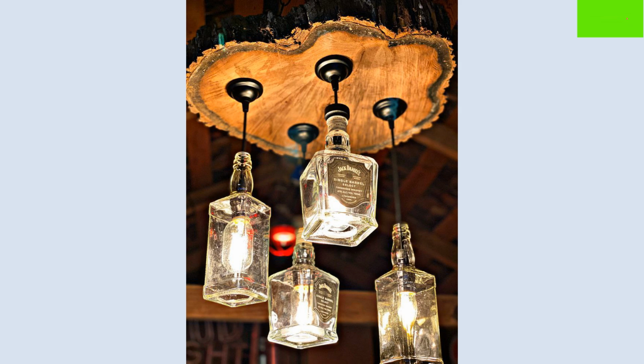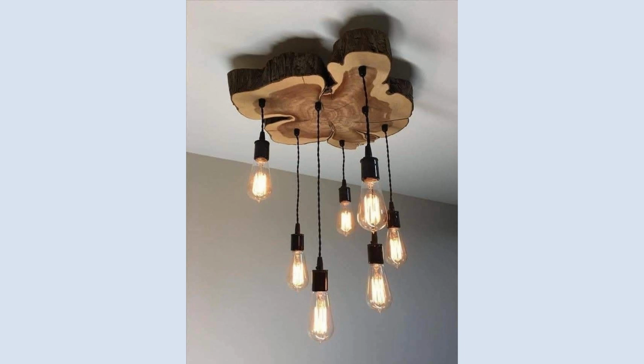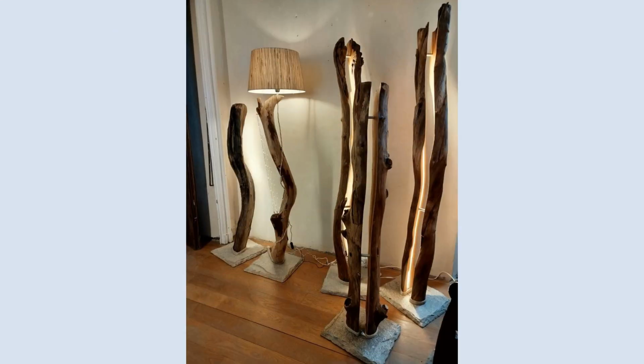Then there are upcycled and reclaimed wood lamps, some of the most creative of all. An old wooden beam becomes a bold table lamp. Pieces of salvaged furniture are reshaped into unique lamp bases. Even ordinary scrap wood can be glued, sanded, and polished into designs that carry both eco-consciousness and originality. These lamps prove that creativity does not need expensive materials, only vision.